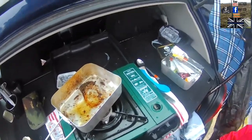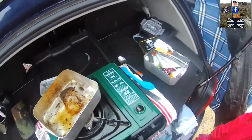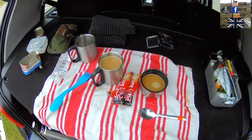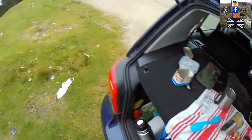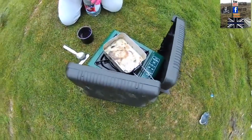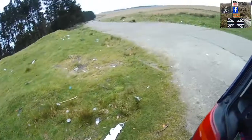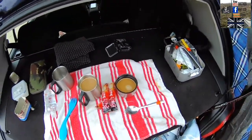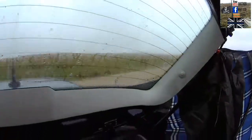We'll have a spin about on the radio, see if there's anyone else about. So, time for another brew. She's over here doing the washing. She's washing up, so it's all good. Still lousy weather though.